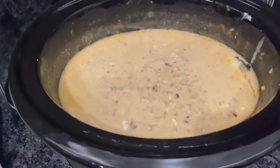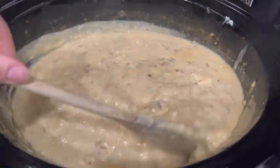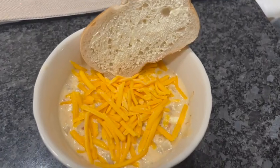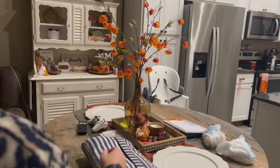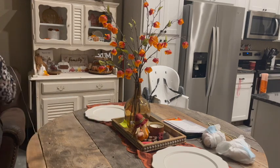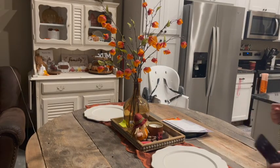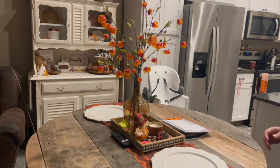This is how the soup looks when it is all finished, and it was just super yummy and delicious, and I just loved how easy it was. We just added cheese on top of it too, and now it is a little bit later. It was about time for Waverly to go to bed. My husband had been hunting all day, so he was about to come home, so it was perfect that we had a crock pot recipe ready to go.